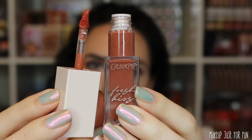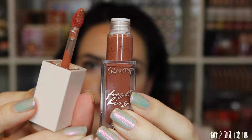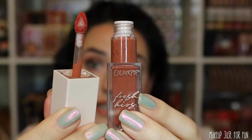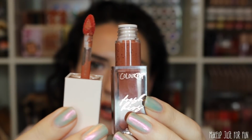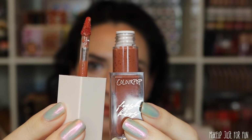It does have a slight curve to it, so it does do a good job scooping up the amount of product that you need to cover both lips. And the very small pointy applicator is great for detail application around the corners of the mouth, a cupid's bow. So it seems like this applicator really is well suited for this product.